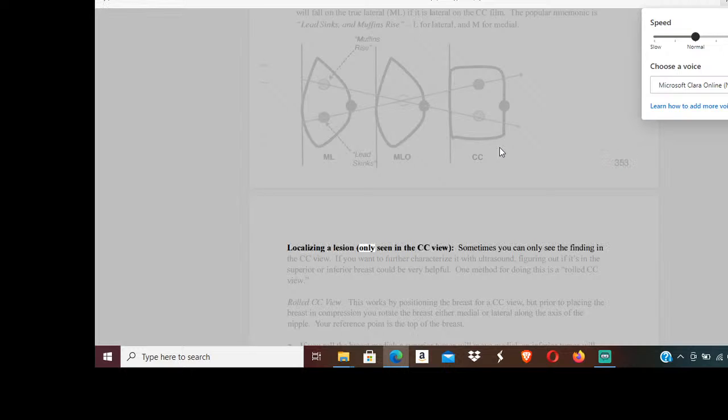Localizing a lesion only seen in the CC view. Sometimes you can only see the finding in the CC view. If you want to further characterize it with ultrasound, figuring out if it's in the superior or inferior breast could be very helpful. One method for doing this is a rolled CC view.